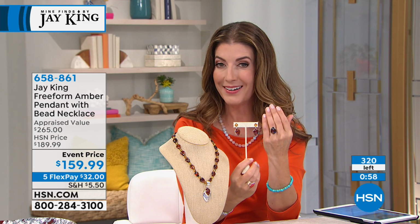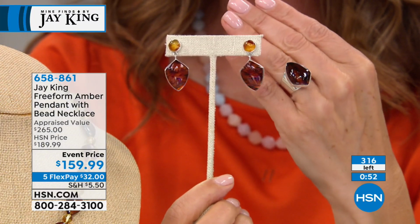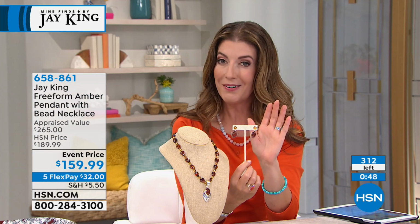We do have matching earrings coming up, and we do have the matching ring that are also cut in that same beautiful shape. It's sort of like a kite shape. You might see a heart, you might see a leaf, you might see a geometric shape. But again, this is real amber. What you're wearing is really a time capsule that is hundreds of thousands of years old.